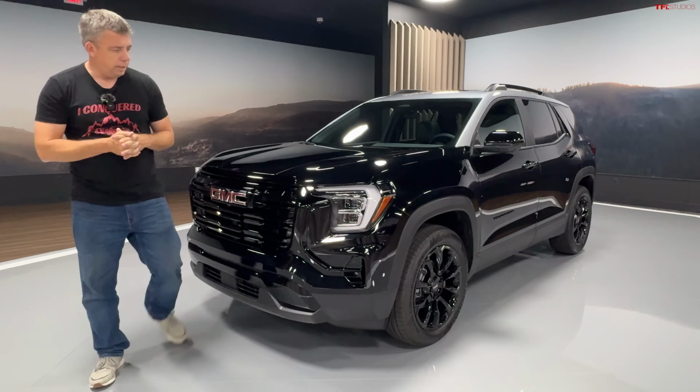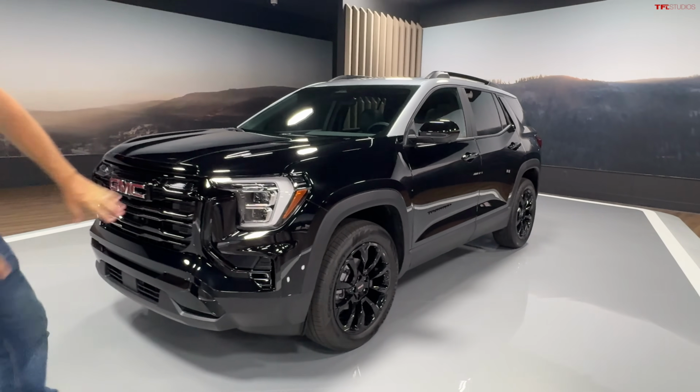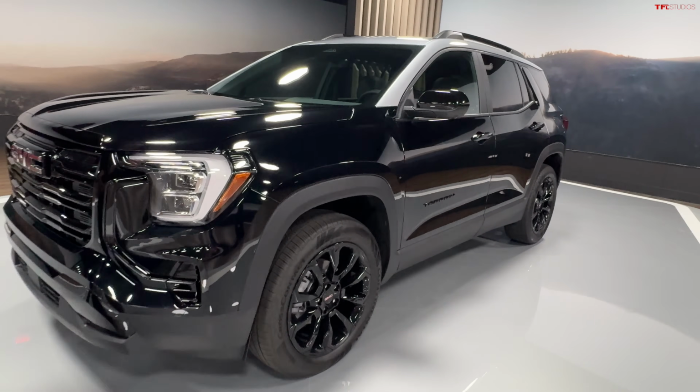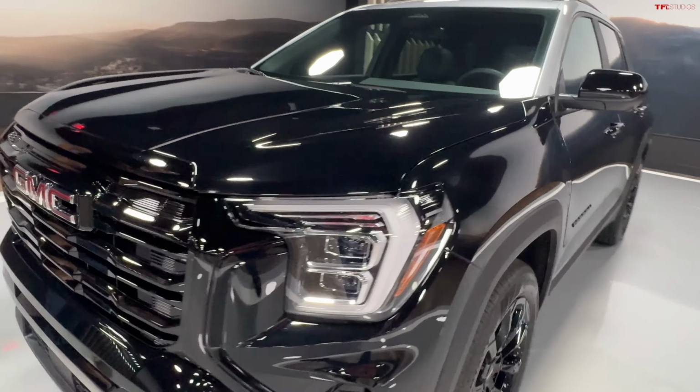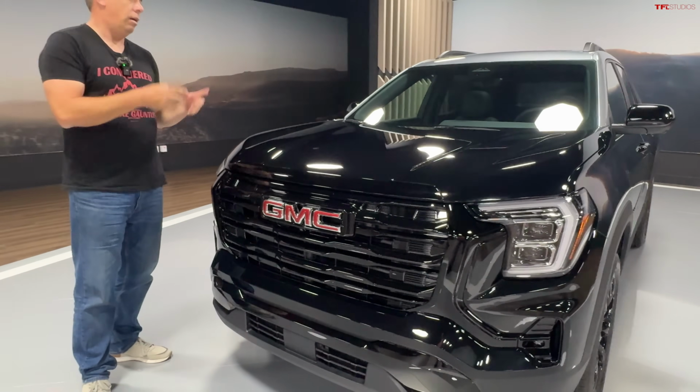So that's it for the updated GMC Terrain. Yeah, I like this. I love trucks and it looks really trucky. And I think as far as its features, it has a lot of premium tech all baked into one.